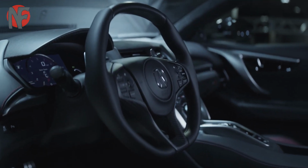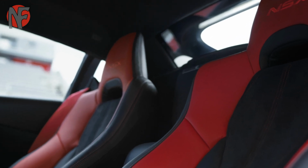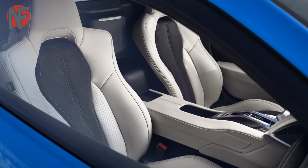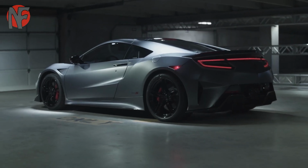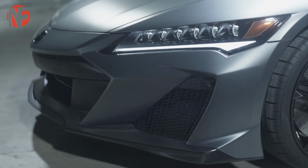NSX Type S cockpit enhanced with Alcantara headliner, embossed NSX logo on the headrests, and contrast stitching. New performance forged alloy split 5-spoke wheels are available in matte sharp gray or gloss Berlina black. Their increased negative offset widen the front and rear track. This not only improves the supercar's handling, but gives it an especially aggressive stance.